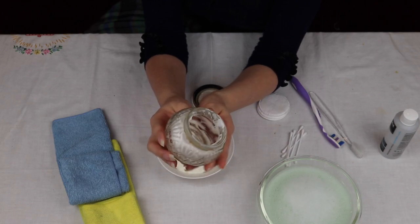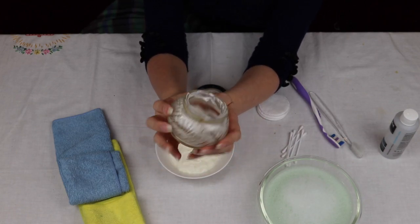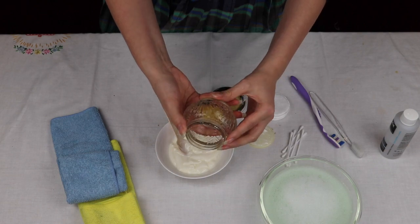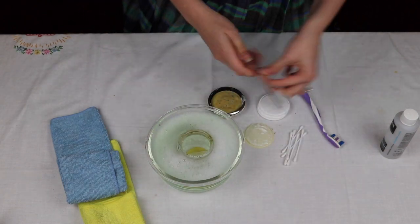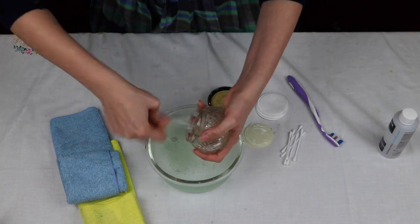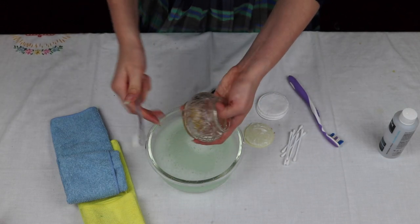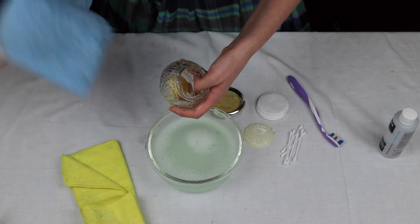Okay, so she is emptied out. I'm just going to run to the sink and give that a good old rinse. Okay, so she is back from being rinsed and she came up quite nice. So let's start giving her a scrub. Wow, that actually cleaned up a lot easier than I thought it would. So I'm going to put that aside before I boil it.